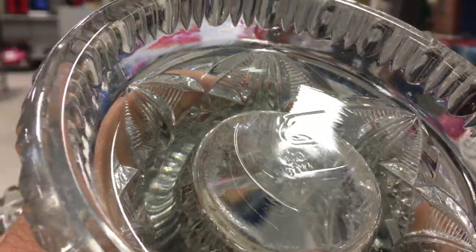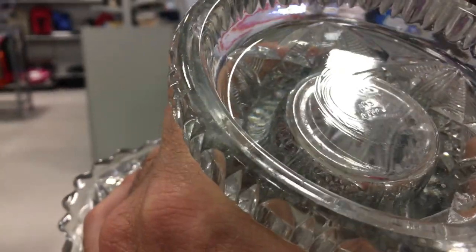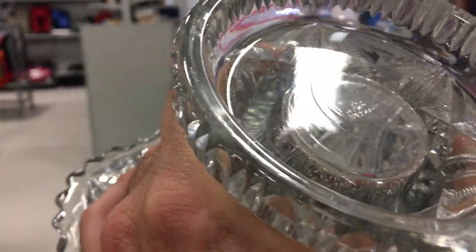Also, they have printed the word in here, press cut. I don't know, you probably can't see it, but it says press cut right there. And you already know those lines next to it are inclusions. Those are not cracks, those are not damage.